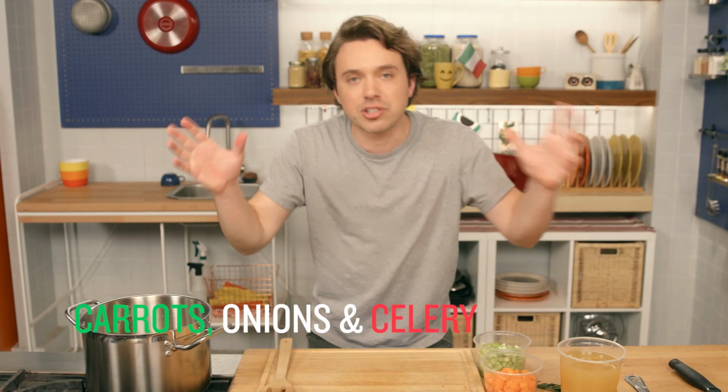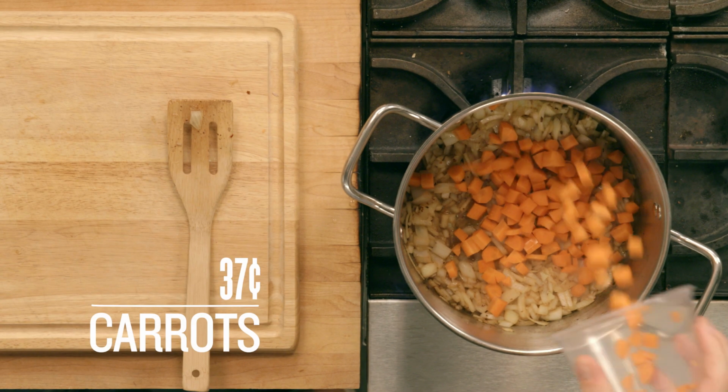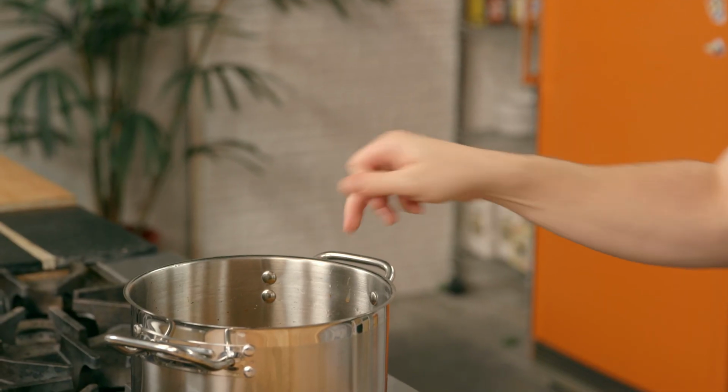Now it is time for the Holy Trinity. Carrots, onion, and celery, also known as sofrito. It's the base to everything you love. Okay, I like to do the carrots next. Okay, celery going. Here comes some pepperoncino. Here comes salt. Here come the beans.